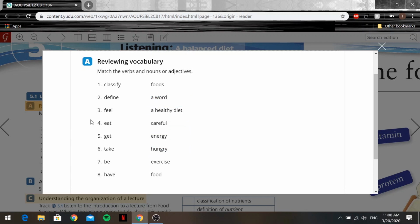3, feel. We'll say feel hungry, right? Feel hungry. 4, eat. We'll say eat food. Makes sense. 5, get energy. We get energy from food. This one's correct. 6, take exercise. Take exercise. 7, we could say be careful, right? And finally, have a healthy diet. Okay, so classify foods, define a word, feel hungry, eat food, get energy, take exercise, be careful, and have a healthy diet.